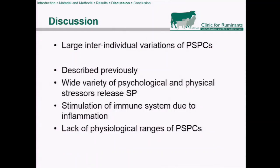Like I said, there were large inter-individual variations between some of the animals. These have been described previously, and there seems to be a wide variety of psychological and physical stressors that release substance P. And also, and this is one big limitation of this study, stimulation of the immune system due to inflammation results in an increase of substance P, as has been described in humans, but this has not been shown in cattle so far. The big problem is that there is a lack of physiological ranges of plasma substance P concentrations, so we don't really know what's normal and at what point or threshold nociception begins. So there is a need for further studies.